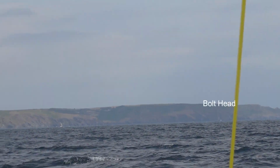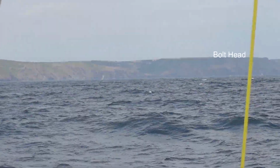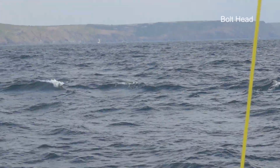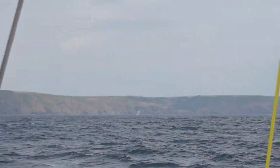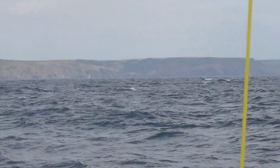My man overboard drill seemed to work extremely well. Whether it would have worked in 27 knots, which we had this morning earlier on, I don't know. It's pleasantly 15 knots at the moment, and that's a big, big difference. Just approaching Bolt's Head, and just round the corner of the darker bit is the entrance to Salcombe itself, so we're just a little bit away.